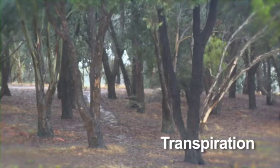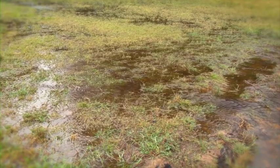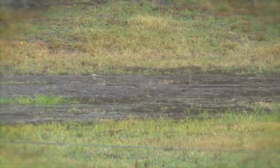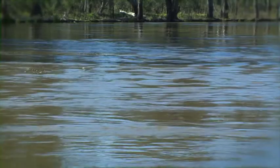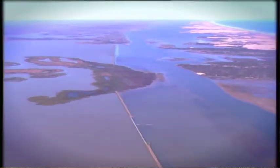Some of the water is taken up by plants and given off as vapour. We call this transpiration. Some water soaks deep into the ground and is known as groundwater. The rain that doesn't soak into the ground or is taken up by plants runs downhill into creeks, rivers, lakes and wetlands. The creeks and rivers flow downhill and slowly make their way into our rivers and eventually the sea.